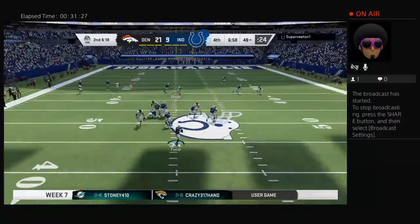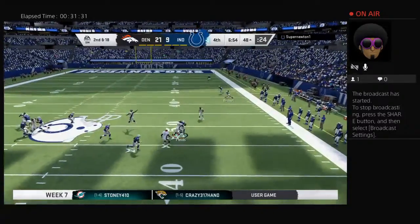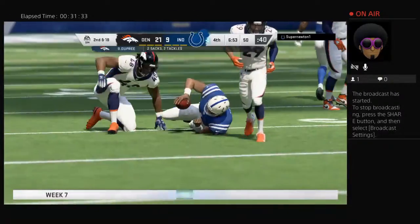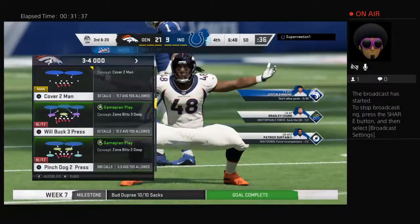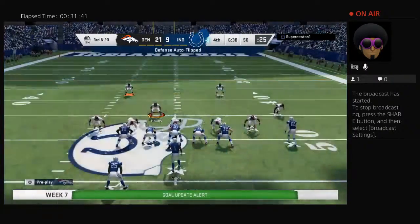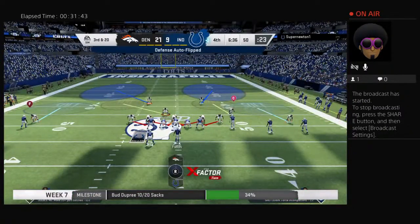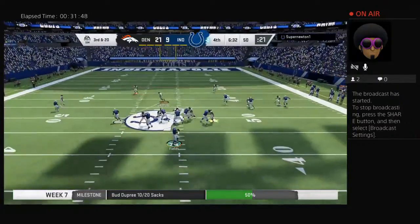Off the play fake. Fields. He'll buy some time right. Oh, the pressure too great, and he goes down once more. Bud Dupree has now recorded 10 sacks on the season. Needs something from deep in the bag of tricks here after first and second down went backwards. It's 3rd and very long.